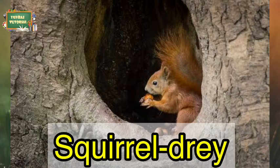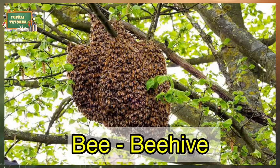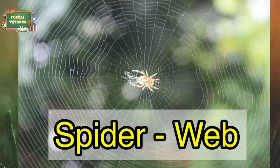Squirrels build their nest in the tree, which is called dray. Rat lives in a hole. Bee lives in a beehive. Ant hill is the home for ants. Spider lives in the web.